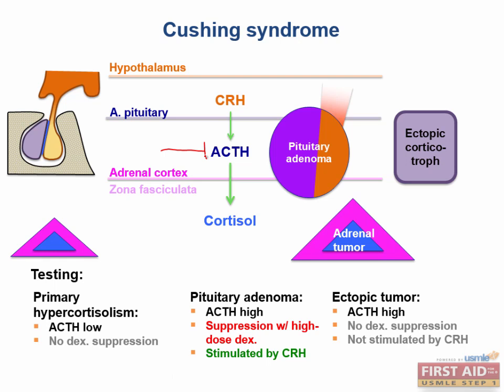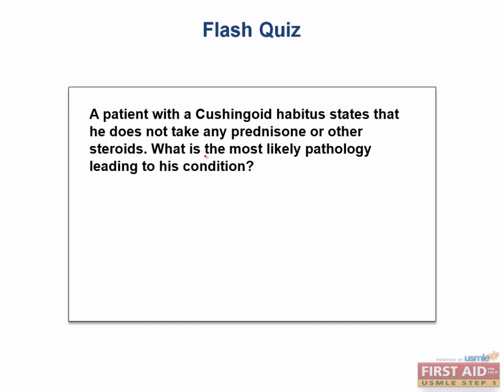Alright, bet you've heard enough about Cushing's syndrome for one day. Let's wrap this up with a flash quiz. Here's a quick but a high yield point. A patient with a Cushingoid habitus states that he does not take any prednisone or other steroids. What's the most likely pathology leading to his condition? Pause the video if you need to think about it for a sec.